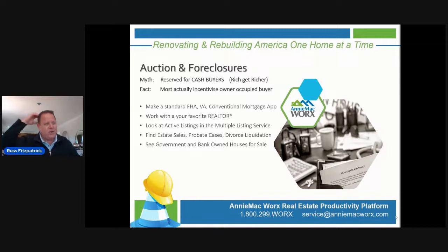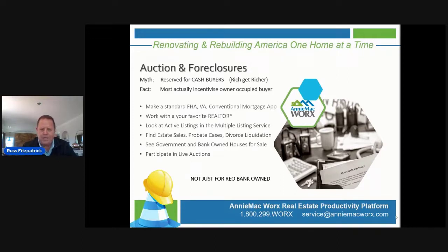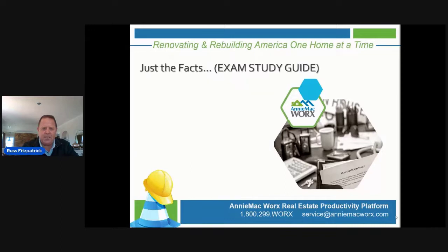I sold a house to a teacher, a Broward County School Board teacher on auction.com. And on that particular property, they were offering a commission. So don't forget about auction.com and the government HUD sites and bank-owned houses that are for sale. With this product, you can participate in live auctions and you can help your borrowers. This is not just for REO bank-owned properties. It's very important. There's a few things that are going to be on the quiz in order to become certified. Not just for REO bank-owned properties is one of the first ones. You can buy distressed, divorce properties and estate sales using renovation lending as well.